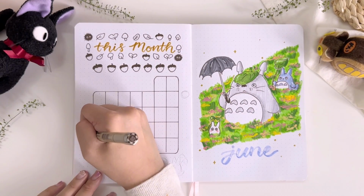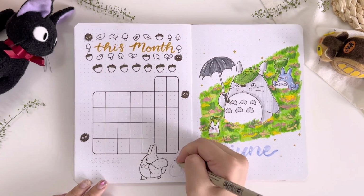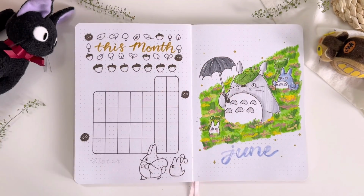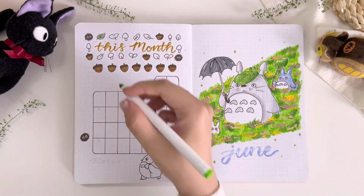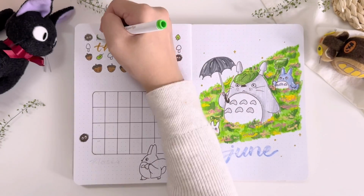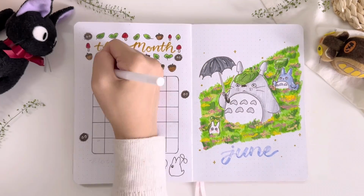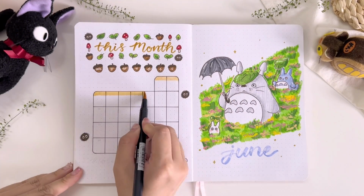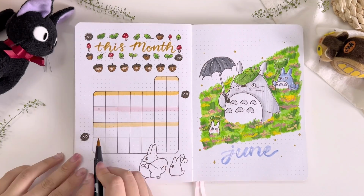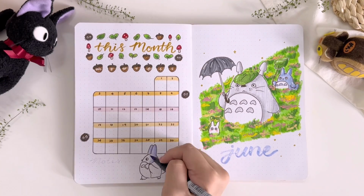For this month's cover page, I drew Totoro and his friends walking through a field filled with beautiful flowers, which is perfect for the spring season. For my cover page, I used my Crayola Super Tip pens to layer down the greens, and then I used a dark green color pencil for the grass details. After that, I just used my Posca paint pens to dot the flowers. To be honest, I spent quite some time choosing the colors for this because I really wanted to match the greens that Studio Ghibli uses in their films.